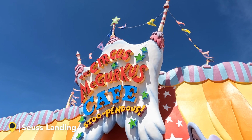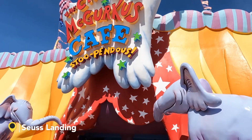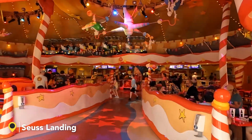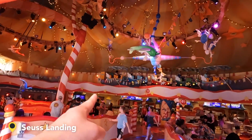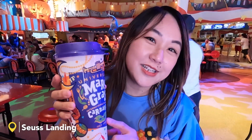The Circus McGurkus Cafe. Let's check it out. What does that even say? I have no idea. Ooh, look, the ride is even inside the cafe food court. So you know what? We are only at the Seuss area and we have so much fun already. It's just an amazing place, right? You guys enjoy it so far? Yeah. Make sure when you're in the Universal, you get this refillable cup. You get free refills for the whole day for $19.99. It's worth it, guys. So that's the library.